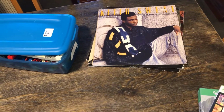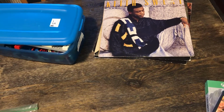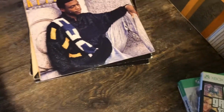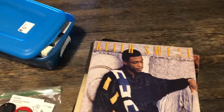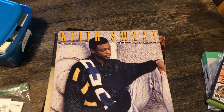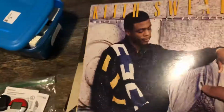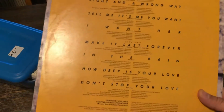The next yard sale, this guy had probably 200 records, and he had them categorized hip hop, R&B, rap, and then rock. And so he wanted, for his hip hop, R&B, rap, $2 each. So for $2, let me show you what I got. I just went with what I knew. There was a lot of artists I wasn't familiar with, so I stayed away from them. But I know Keith Sweat is really good. And this is actually from the 80s. It's got a lot of good songs on it. Make It Last Forever. It's one of the best songs on here.